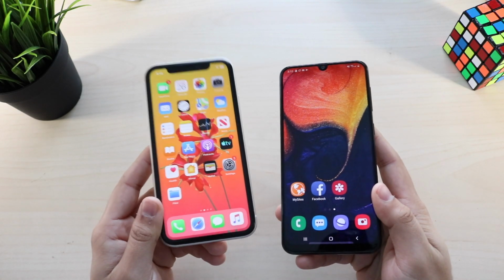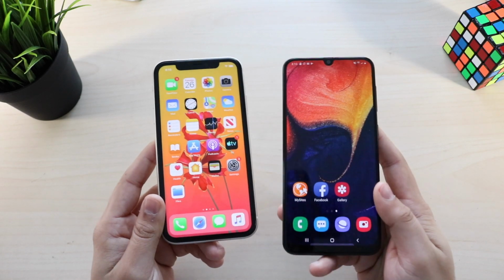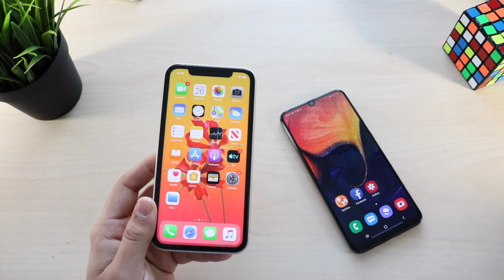This one is probably going to get 4 or 5, maybe 6 versions of iOS. Probably not 6, but probably 5 versions of iOS, which is insane. So that's probably what I see Apple doing, but who knows in the future. So that pretty much covers it in terms of the software side of things as well.